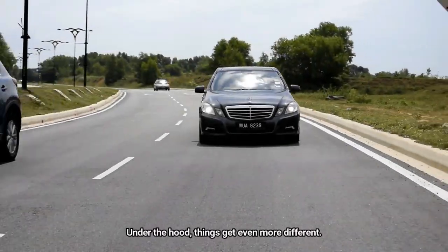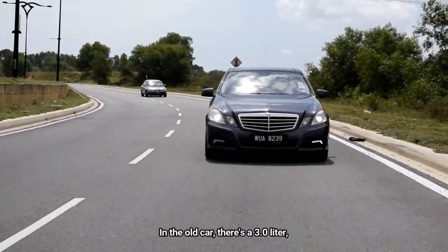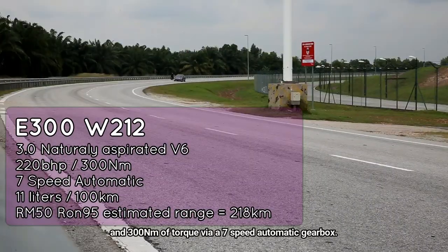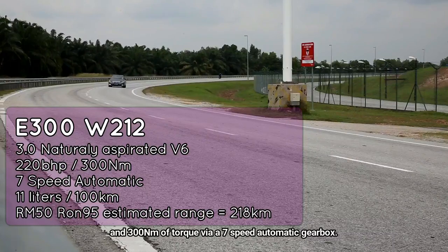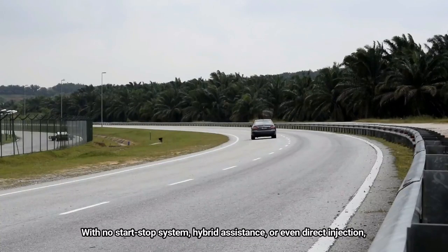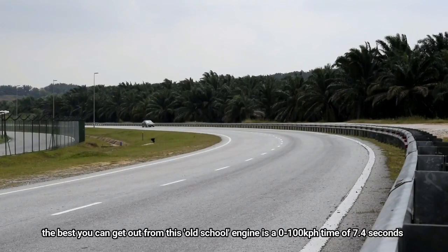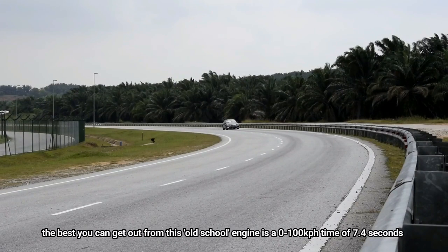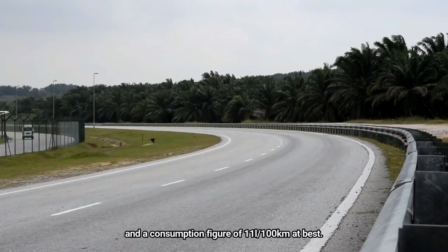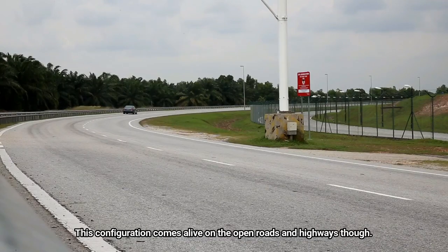Under the hood, things get even more different. In the old car, there's a 3-liter naturally aspirated V6 that puts out 220 horsepower and 300 newton meters of torque via a 7-speed automatic gearbox. With no start-stop system, hybrid assistance, or even direct injection, the best you can get out of this old-school engine is a 0 to 100 kph time of 7.4 seconds and a consumption figure of 11 liters per 100 kilometers at best. This configuration comes alive on the open roads and highways though.